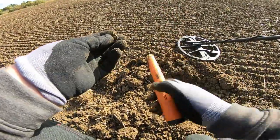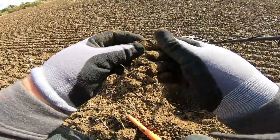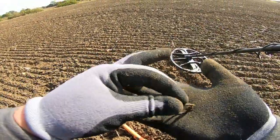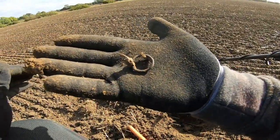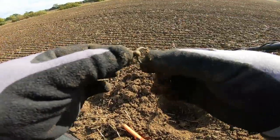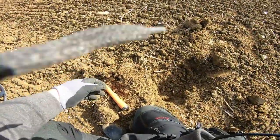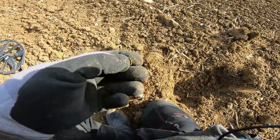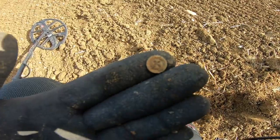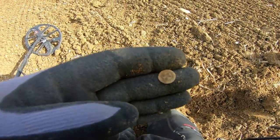It's a little fastening loop from something. Don't think it's overly old. Yeah, just a little fastening loop off of something, and it does actually move. Alright, onwards. I've just dug this really big hole just to find that. Unbelievable. Tiny little button. Alright, let's keep going.